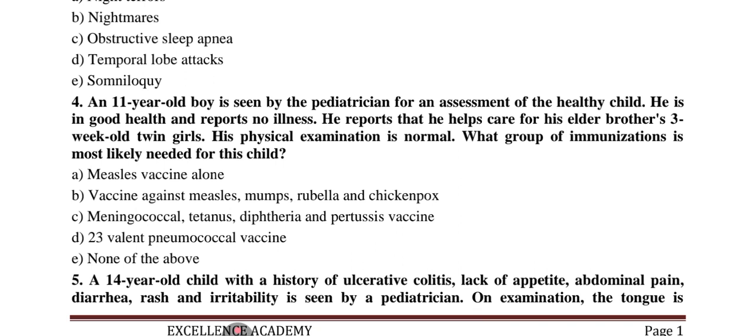Another vaccine that is recommended at age 11 to 12 is the meningococcal vaccine, to protect against bacterial meningitis. The measles vaccine alone is not recommended separately. Instead, measles vaccination is given as part of the measles, mumps, and rubella vaccine.